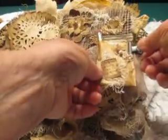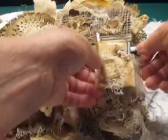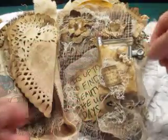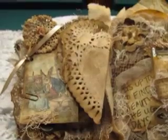This is a little glassine bag that I have distressed and put a notepad in and a pencil. See, there's a little piece of that crinkly right there. Whoops, I got it. But I'd love to find some more of that.